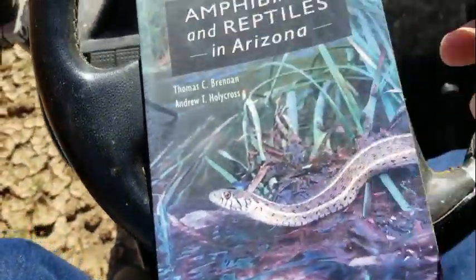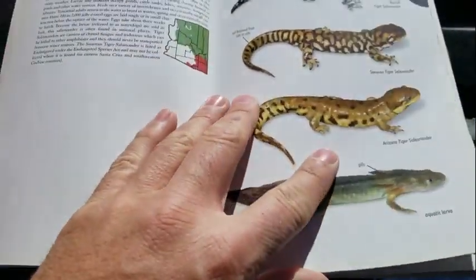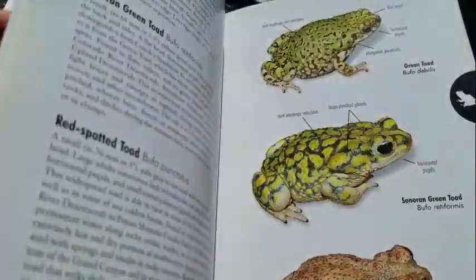Well, let's check out our handy dandy Arizona reptile book. Maybe they are. That's what the babies look like. The babies, aquatic larva. Cool. Nice boots. You want to come look?